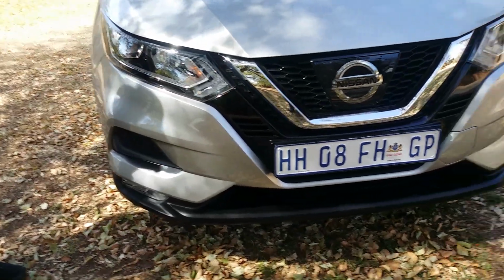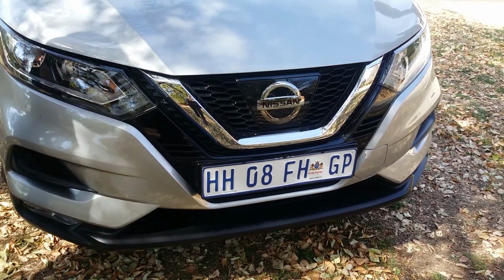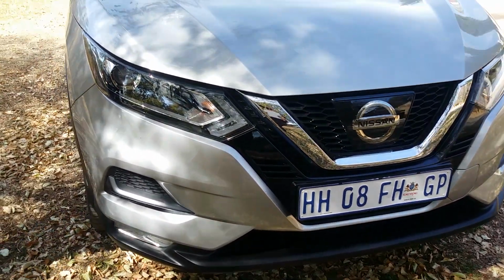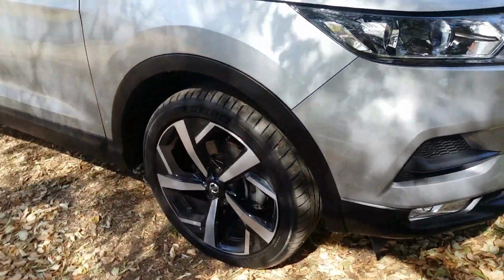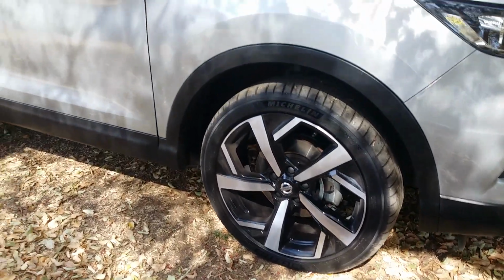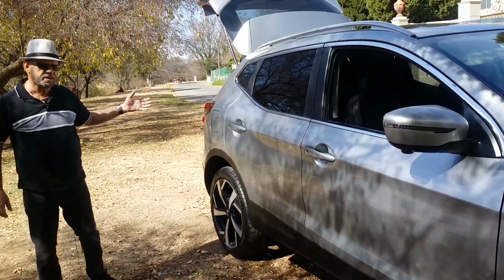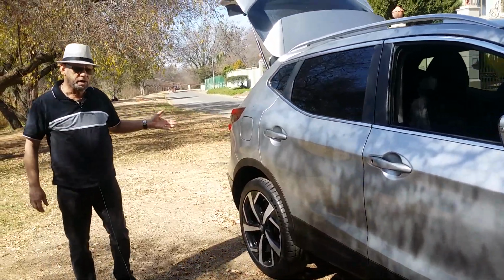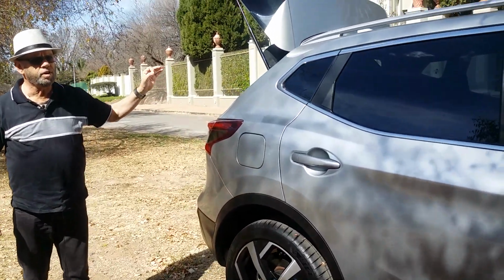Very, very handsome front end. Of course, it's got the V-shaped Nissan corporate grille, which has become part of the whole Nissan range lately, and very, very neat looking. Nice mag wheels, of course, on the top spec level, which becomes part of the spec on the vehicle. And nice family-sized, compact, as I said, SUV vehicle.